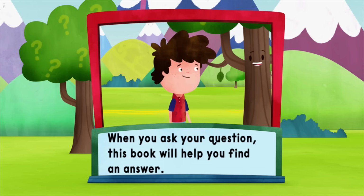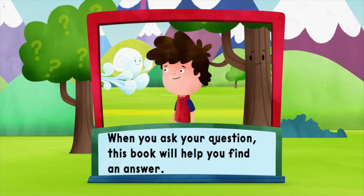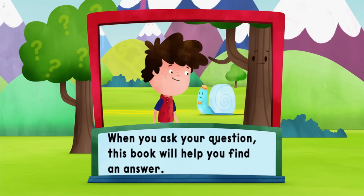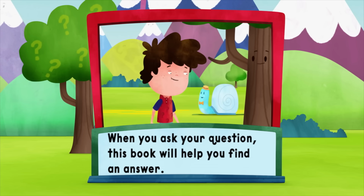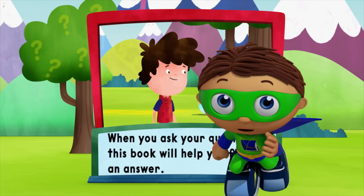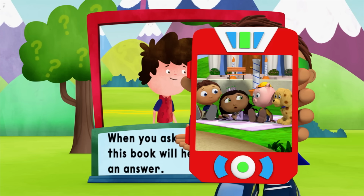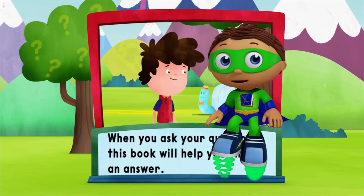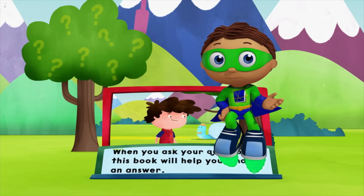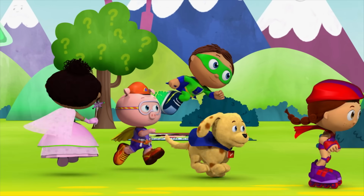My leaves fall so I can survive in winter. I'm the air that moves around. I make slime so I can slide across the ground. And that, Super Readers, is why we are in this book. We can find out why we can't see a rainbow in the sky. But first, we need to find Mathis. To Mathis! Let's roll! Here we go.